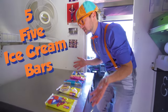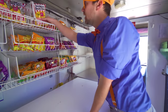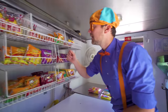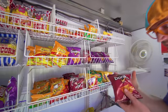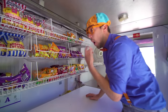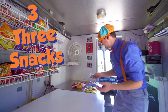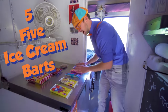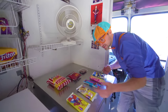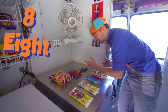Five ice cream bars. But now we need 3 snacks. Okay. How about some popcorn? One. How about some chips? 2 snacks. Huh, what else? Oh, yum! Alright, 3 snacks. So we have 5 ice cream bars and 3 snacks. 5 plus 3 is 1, 2, 3, 4, 5, 6, 7, 8.